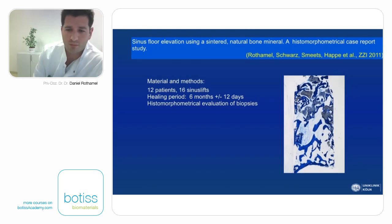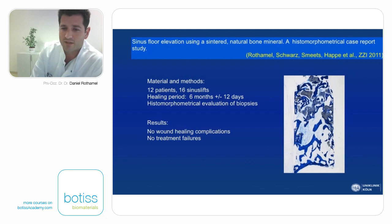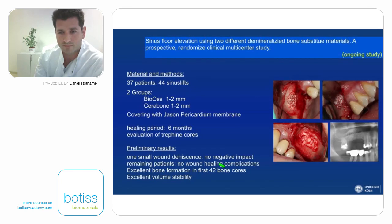We published a case report study in 2011 after application of cerabone into the sinus of 12 patients: no wound healing complications, no treatment failures, quite a predictable outcome when we talk about sinus grafting procedures. The newly formed bone was 25 to 50%, so a very nice outcome when using this material for sinus grafting procedures, and also high volume stability based on the bovine origin of this material.